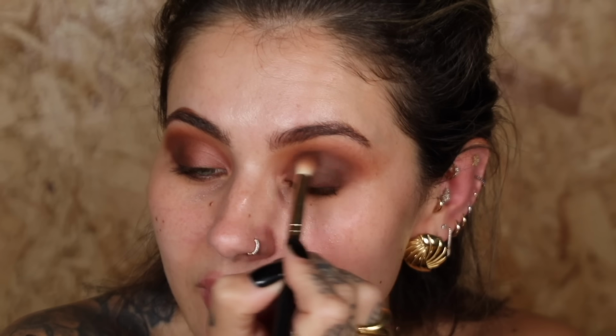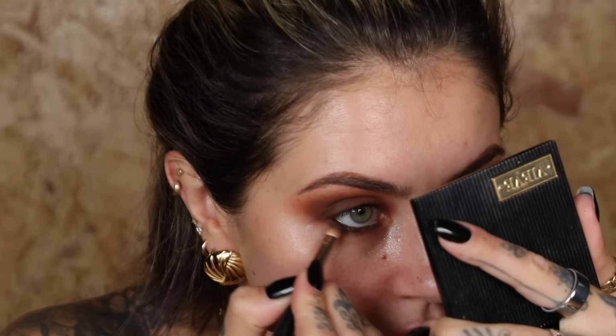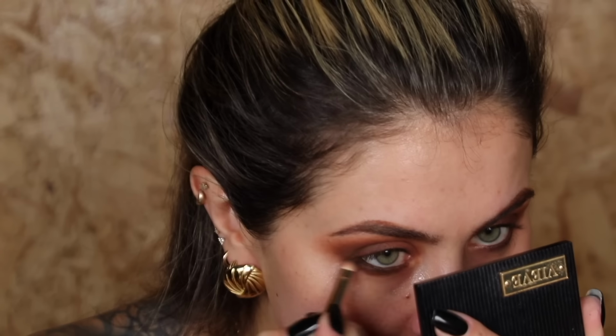I can't wait to see what this makeup looks like at the end, to see how much my style's changed. I'm going in with a tiny packer brush in that dark shade, and I'm going to go along my waterline and into the lashes and really wiggle that dark shadow into the lashes. That sets down the eye and it just makes it nice and intense with no gaps, no skin showing through.